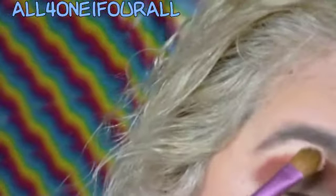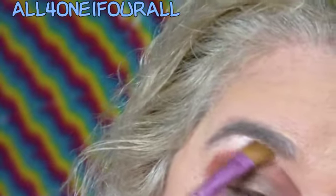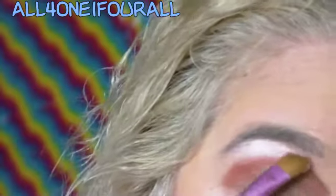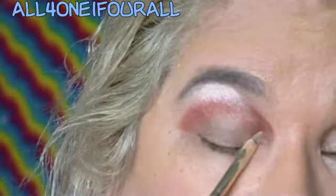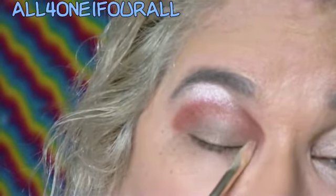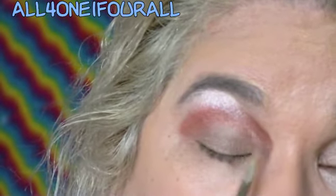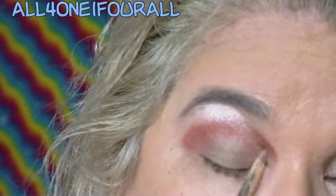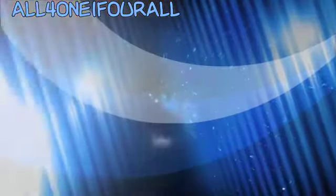It's got a little bit of shimmer to it. Okay, yeah, that's pretty. I still have some RSVP on my brush, but I'm just gonna put that in the inner corner. This is really pretty.